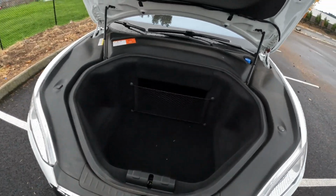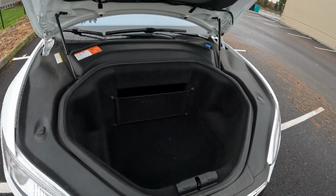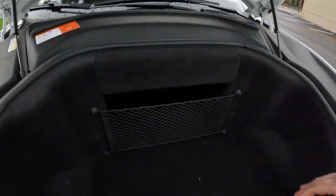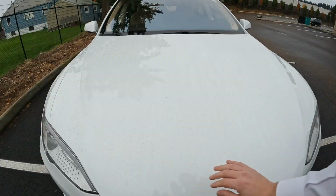Okay, so without a front drive unit on the Model S, you have a lot bigger frunk. If you look at the front of a dual motor Model S, the front is probably about half the size. It's actually almost like having another trunk, how big it is. Pretty remarkable.